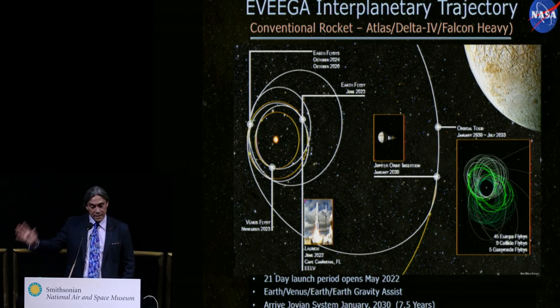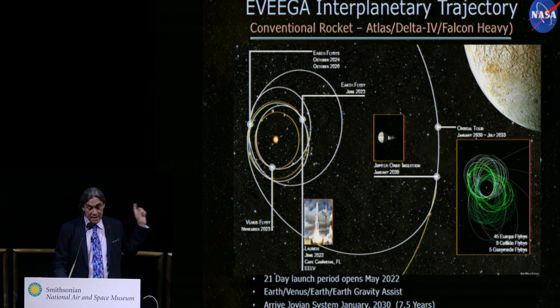There are a couple of ways to get to Europa. We can take an E-Vega trajectory, Earth, Venus, Earth, Earth, gravity assist. That's a lot of time spent in the inner solar system getting up enough energy to get out to Jupiter with the mass of this spacecraft. In fact, it would take 7.5 years. The launch period that we're shooting for, if budgets allow, and if NASA says to go in that direction, is May 2022. That's when the launch period would open. So that's the earliest we would be launching. So that's a conventional rocket, like an Atlas, a Delta IV, maybe the Falcon Heavy.